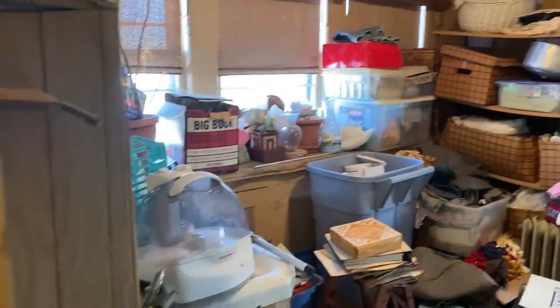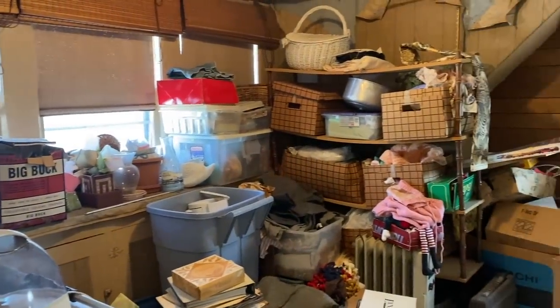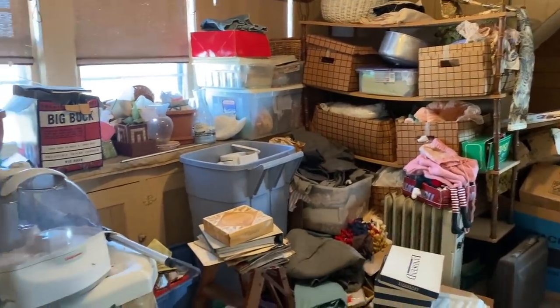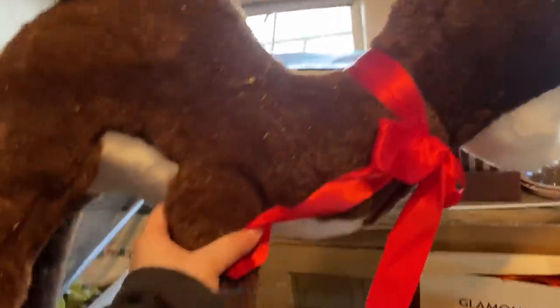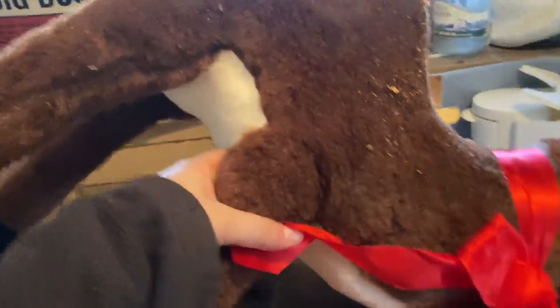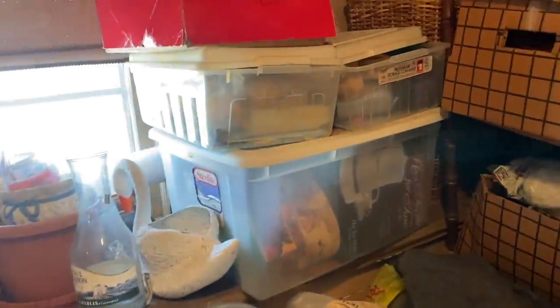This was an interesting room, Jeannine. You got in here before I did. I did. This was maybe like a washroom or something, but it had an overflow of crafting items, including this Rudolph. I found him in the closet and he was in actually pretty decent condition. And I was just like, he's so big, but how could I leave him behind?